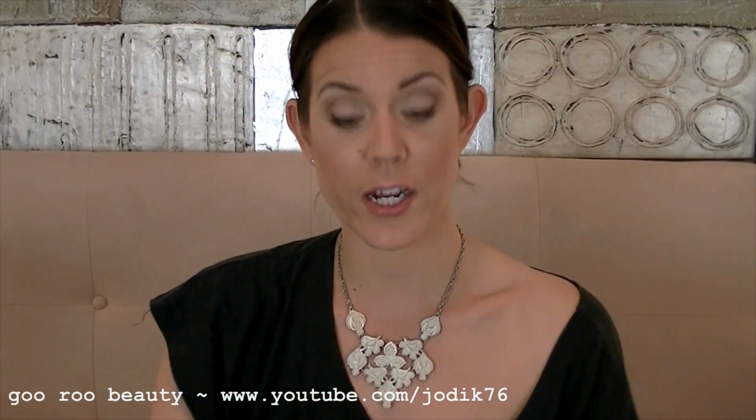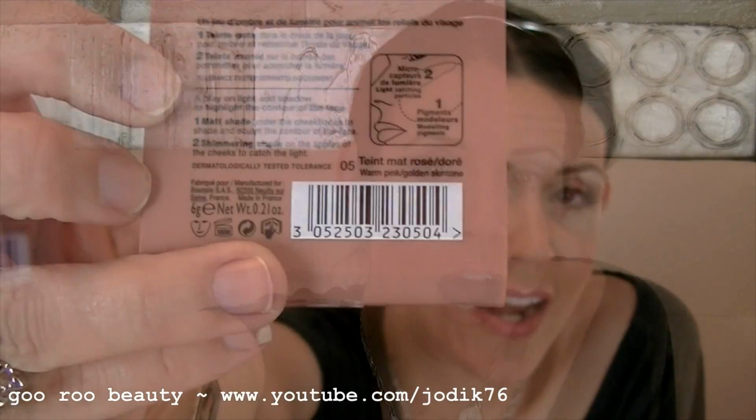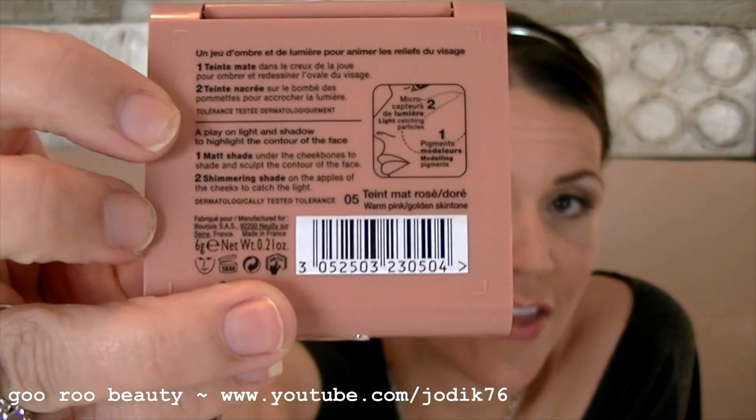I do have a few blushes from Bourjois. I really like this one. They have about 4 shades available in this. This is their Sculpting Duo Effect blush, and I really like this one. This one is in the shade 05 Teint Matte Rose Doré. That is the back label, so you can read the shade.